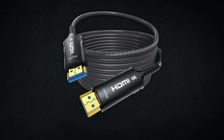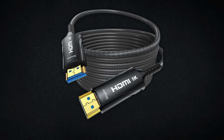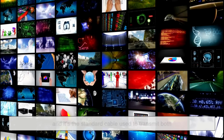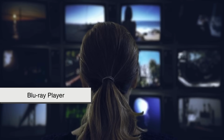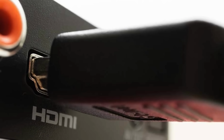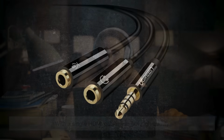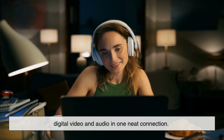Before we get into the mechanics of the plug itself, let's quickly cover what HDMI is and why it became so ubiquitous. HDMI stands for High Definition Multimedia Interface, and it's the standard cable used to transmit both high-definition video and audio from a source, like a laptop, gaming console, or Blu-ray player, to a display, such as a television or monitor. It was introduced in the early 2000s to replace a messy bundle of analog cables like VGA, component video, and separate audio cables. With a single HDMI cable, you get high-quality digital video and audio in one neat connection.